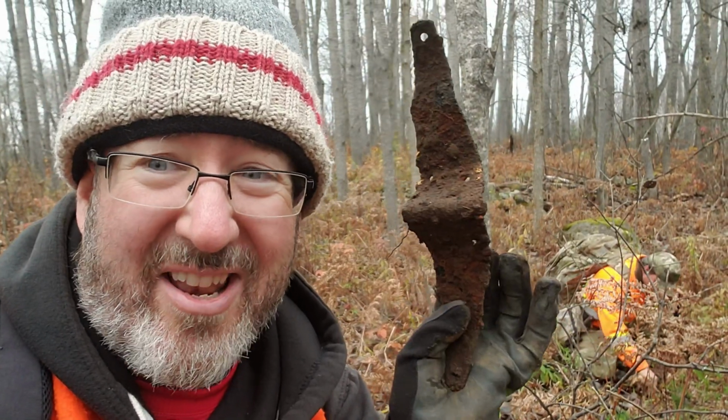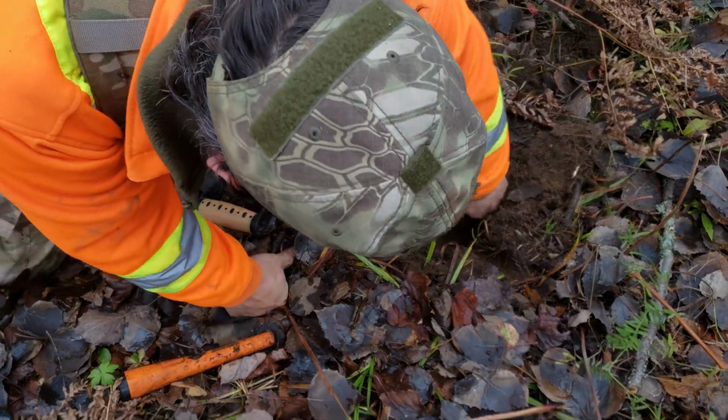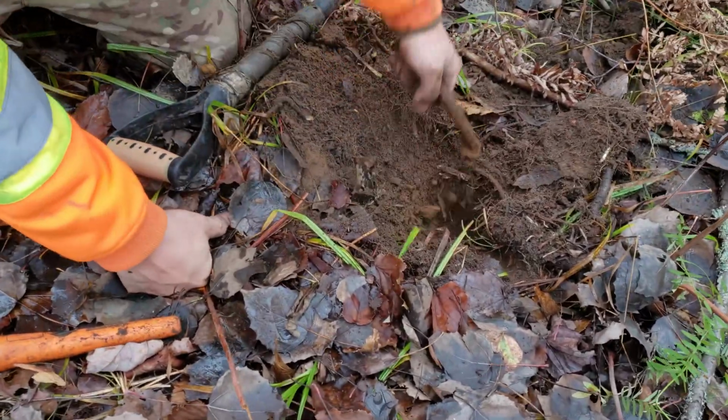We got an old hinge, but not that old. And all kinds of signals. I found a round nail, 40s, 50s, 60s. John's got more signals here, so I'm betting moose camp. Get it, John, get it. Not the treasure I was looking for, that's for sure.